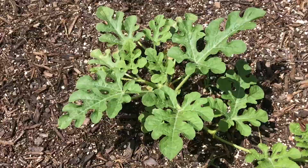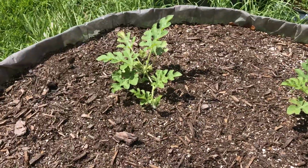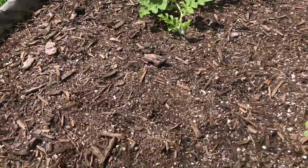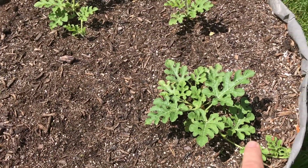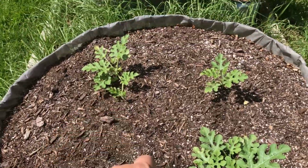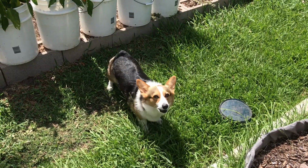Watermelon. We've got a couple of watermelon vines coming up now that we finally had them come up. We've thinned them now. We've got 4 in here. I'm going to wait and see which 4 do the best, and we're going to thin it down to 2. I'm thinking this one and this one are going to be our watermelon plants. Huh? What is it?